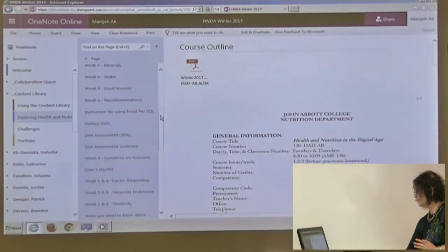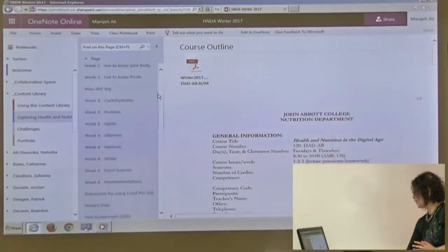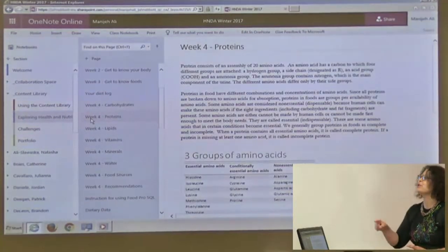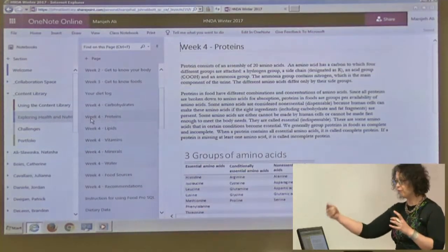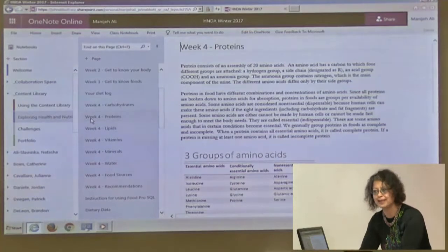So the same way I organize my content library. Organization is extremely important in OneNote because if it's not organized, the students get a bit confused. The first part, for example, is exploring health and nutrition. As you can see, I have activities for all the weeks, quizzes. So after, let's see, it's week four, I take week four, which is about protein, and I distribute that page to students' workspace. So when they go to week four in their workspace, they see they have to study protein, and there's a quiz on protein, for example.